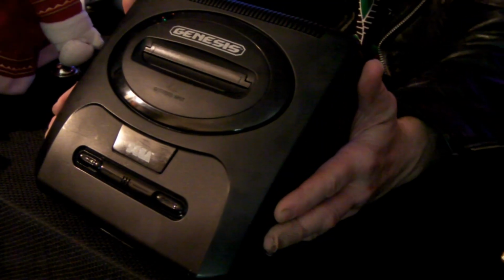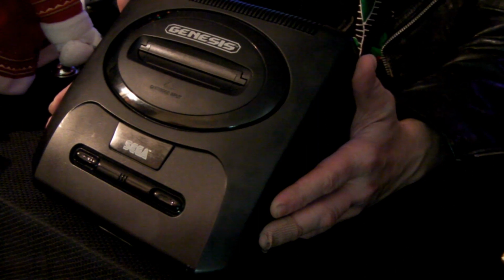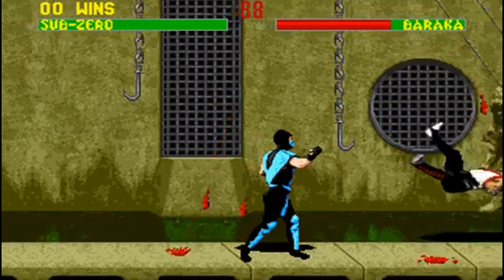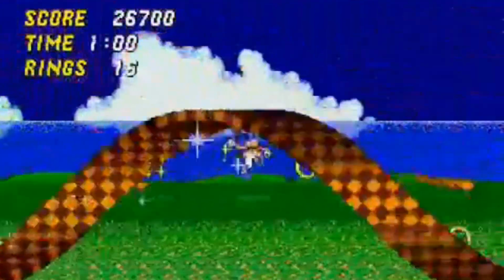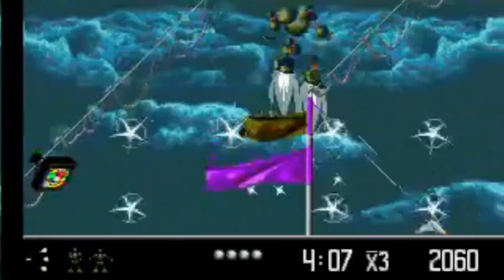Well, it's a Sega Genesis. To be more precise, this is the Sega Model 2 my dad bought me one Christmas. I remember that Christmas too, after going to my friend Derek's house every weekend and playing games like Mortal Kombat 2 and 3, Earthworm Jim, Sonic the Hedgehog, all the classics, Vector Man, all those awesome games that I really loved playing over at his house, but didn't have the luxury of playing at my house.